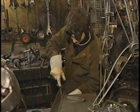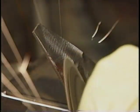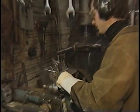I live in this shop. This is it. I come in here, the music goes on, it's really loud. It's incredibly loud in here. Ear protection. I try not to catch fire. That's all I try to do, and just go, go, go, go, go.